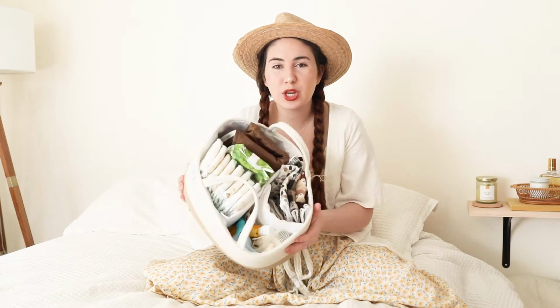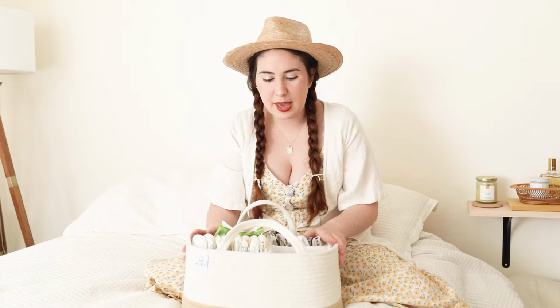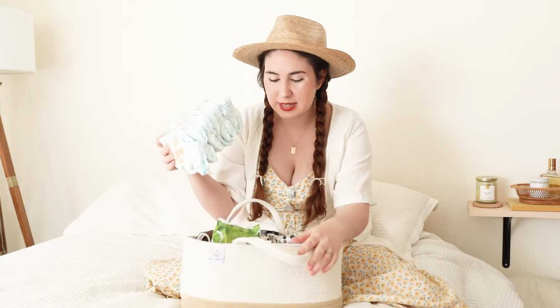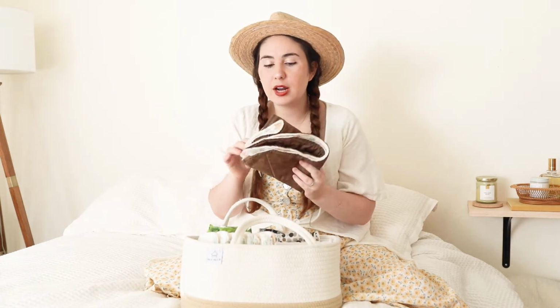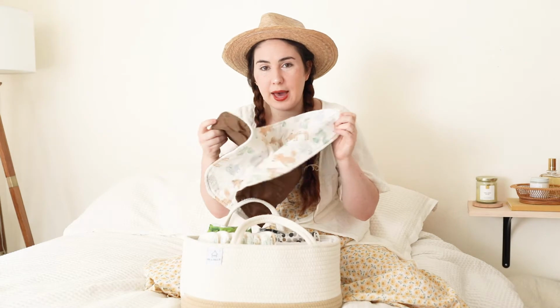This is a super cute little diaper caddy. I'm going to link one similar down below. This one was actually a gift from my sweet mother-in-law, but I found one kind of like it on Amazon, so I'm going to link that one. Obviously first we have diapers, wipes, and then my favorite thing ever is actually this little changing pad.